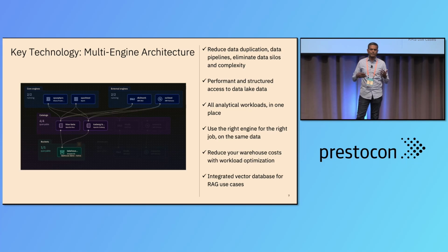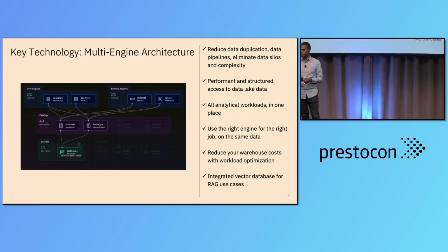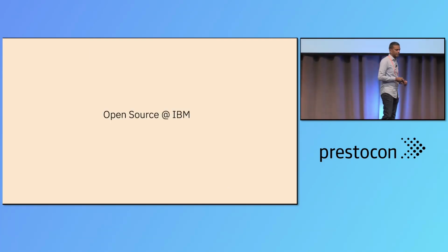So you can scale Presto up and down. You can use multiple versions of Presto on different kinds of infrastructure. And then you can bring Prestissimo in for those use cases, and so on and so forth. So that is what we call multi-engine architecture.